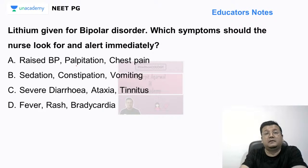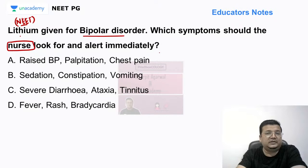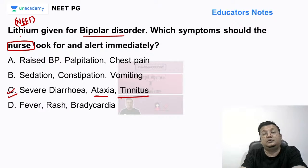Next question. This is a NEET question. Lithium was given for bipolar disorder. No problem with that. Which symptom should the nurse look for? So you have warned the nurse that if any of the following side effects appear, alert me immediately. So what are those side effects? Prabhakar, Sayanta, Akshay all have answered correctly. It is ataxia, tinnitus, neurotoxicity.